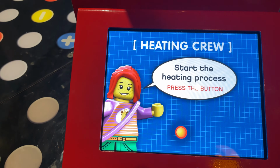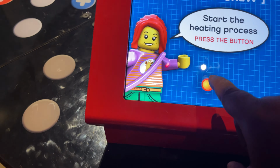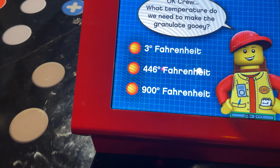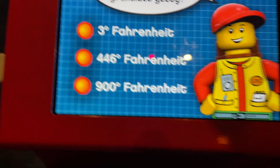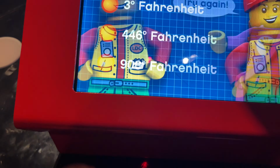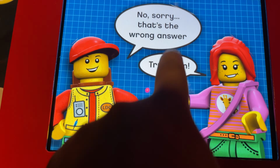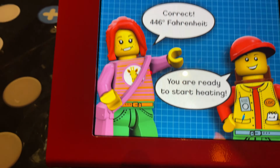Okay, come on. Step two, heat the granulate. Heating crew, press. I want to press the button. You gotta double tap it if it's not working. Daddy gotta lightly double tap it. Oh. What temperature do we need? 900. You think it's 900? Yep. Ooh, okay. You're wrong. It's gonna be 446. Correct.